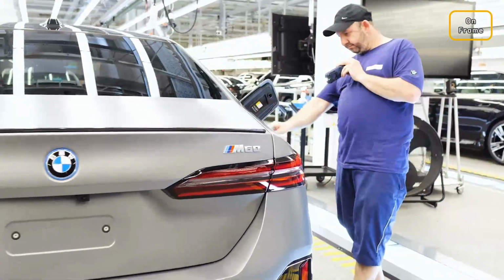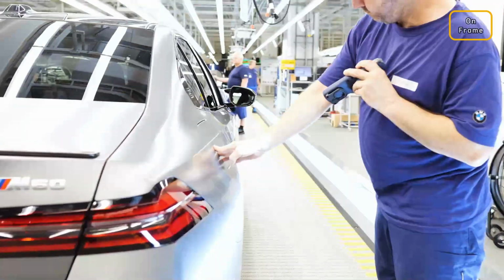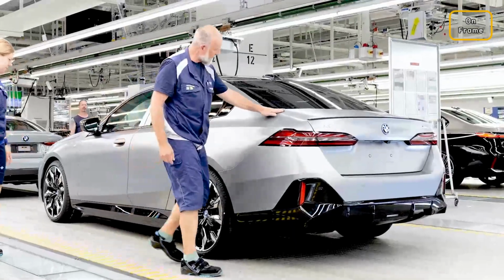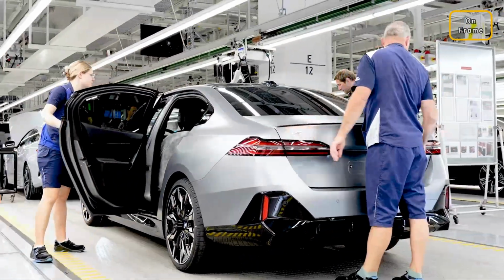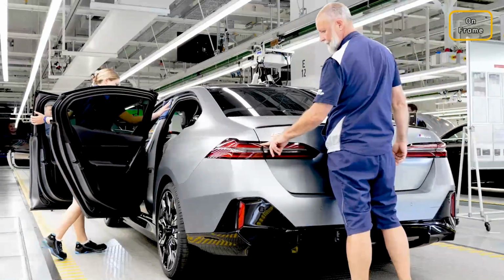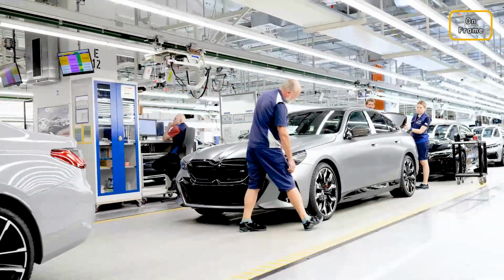Software calibration. The vehicle's software systems, including the infotainment, driver assistance, and safety systems, are calibrated and tested. This ensures all systems are functioning correctly and are up to date with the latest features.